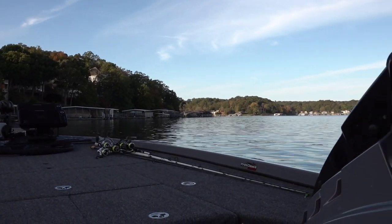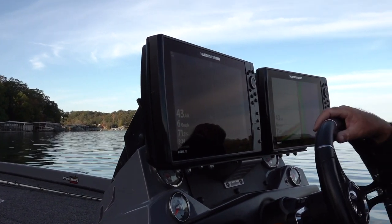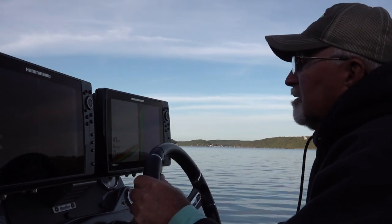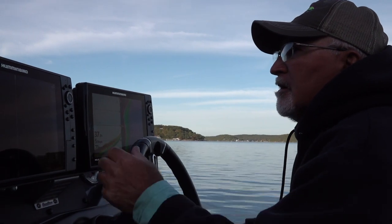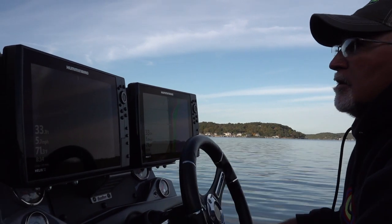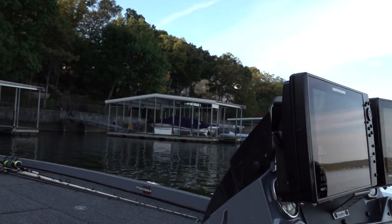The dock we just left was right on a main channel swing that sits over 40 some foot of water. And this is just the inside swing of the channel, where the channel's really behind us. This has shallower water around the dock. So what we're going to do is just look and see if there's any fish under them. And if there is, we're going to try them.